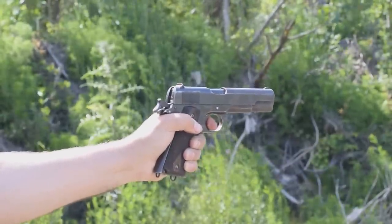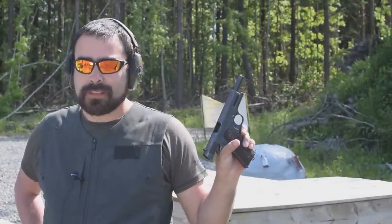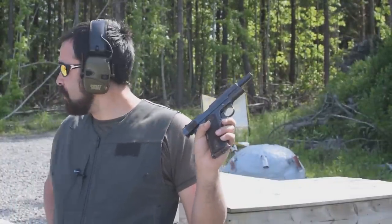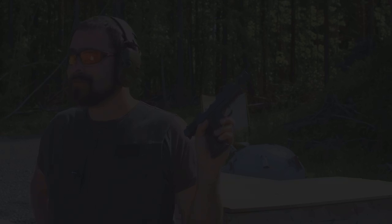Nice recoil, and of course usefully locks open to tell you that it is actually spent, and brass just happens to fly everywhere, but you know, nothing hit me, so all good.